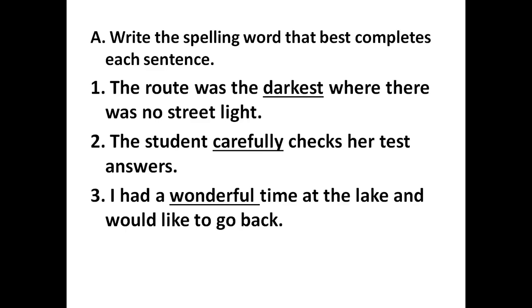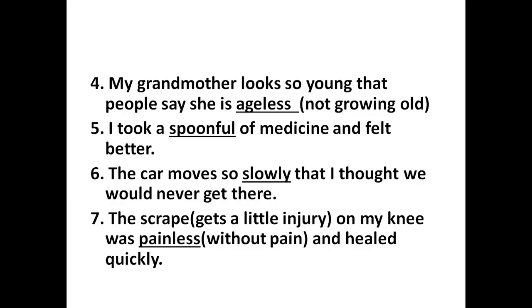Sentence number 3. I had a wonderful time at the lake and would like to go back. So wonderful, when we add full with wonder, it becomes wonderful. Sentence number 4. My grandmother looks so young that people say she is ageless. For ageless, I have written the meaning in the bracket, not growing old. It means she looks young, she maintains her health. So age with less added becomes ageless.